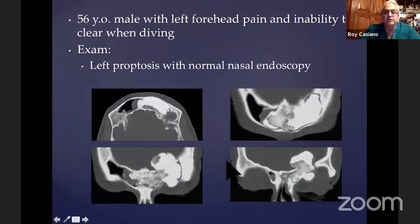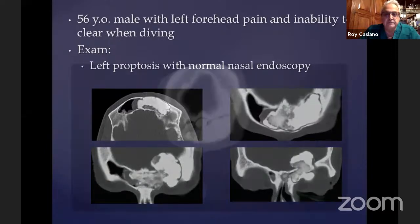As an example, here's one where we did a combined Lothrop with a transforehead approach through a multi-port, and you can see the left proptosis. Surprisingly, this guy, 56 years old, wasn't complaining of proptosis. He was just complaining that he couldn't clear his ears when he was diving. And then we did a scan, and we saw the proptosis, and this is what came out.